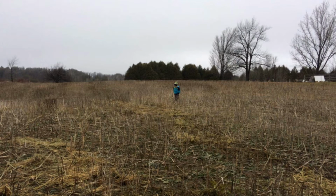Now the problem with the soil, as you see it, is there's no ground cover. There's nothing growing there right now except for the odd weed. It's just dead matter, bare ground. Bare ground allows carbon and water to evaporate rapidly into the atmosphere. This doesn't do any good for us or the ecosystem, and it doesn't do any good for the plants.